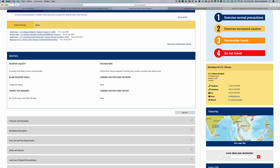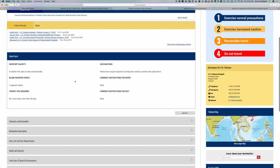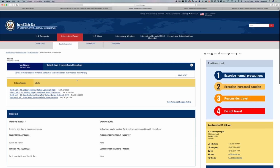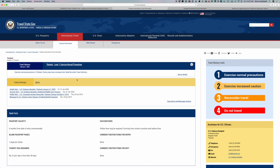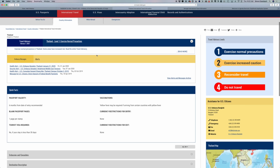Then we're going to go over to Thailand and Senegal, which, while they're in drastically different parts of the world, are pretty similar in the way that they have it. Being from the US, these ones I'm on travel.state.gov for the US Department of State. This is just easiest for me because it's an easy way to find out what is going on. They'll give you an alert on the Department of State's website of things you should be careful of when you're traveling to these countries.